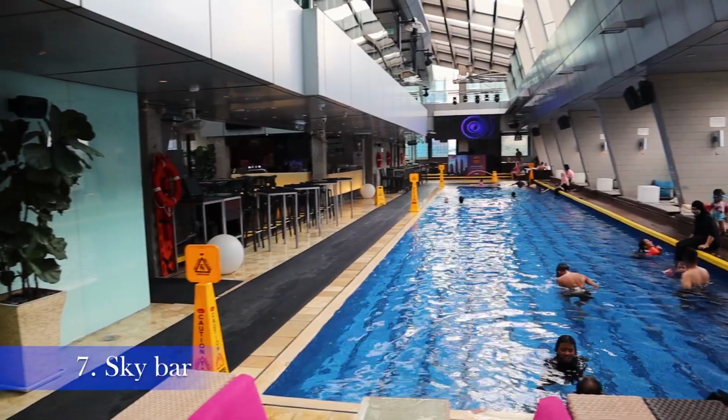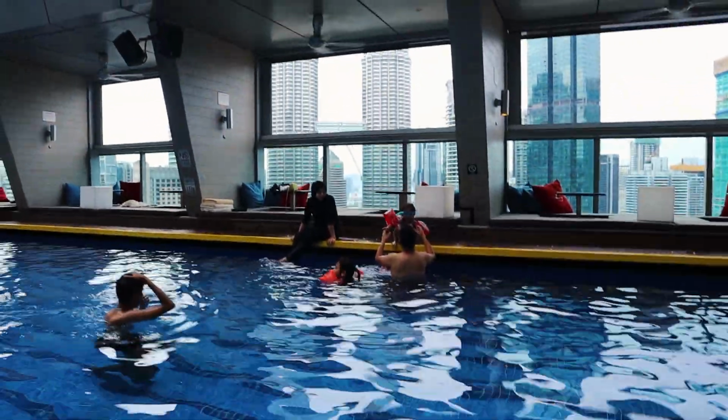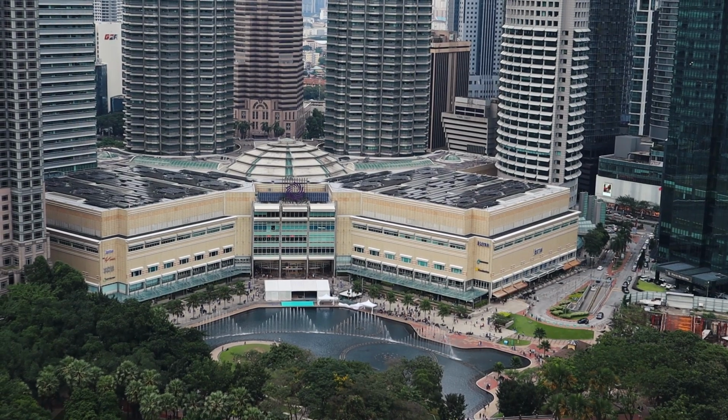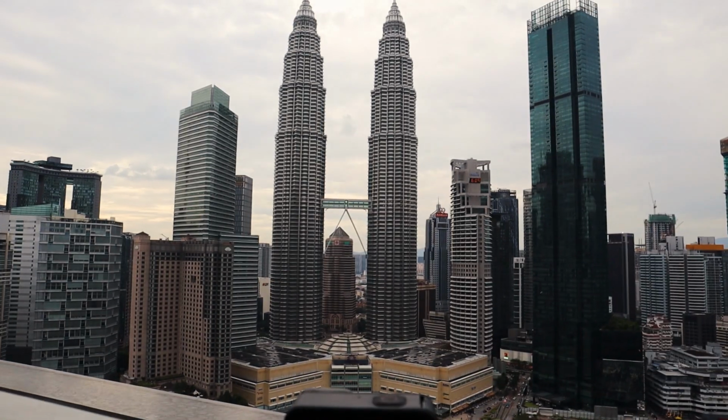We are now going to explore one of the sky bars from KL. We discovered the sky bar at the 33rd floor with a Petronas Towers view. It is really lovely. There is also a pool, so if you want to swim with a spectacular view, this is the place. It is called Sky Bar. Petronas Towers are impressive, but at night they are simply unreal.